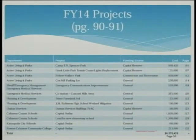Prime farmland soil is a request really that's coming. Although it says planning and development, it is from the Soil and Water Conservation District. These would be match monies for additional grants like they brought to you in the past. They've identified this as one of their high priorities. J.M. Robinson wetland mitigation. There was a wetland mitigation project that was done when that school was built. The football stadium was built on some jurisdictional wetlands.